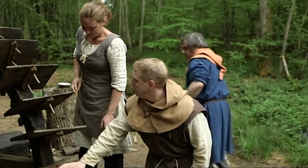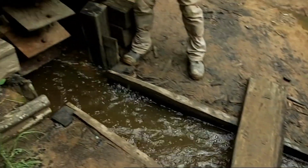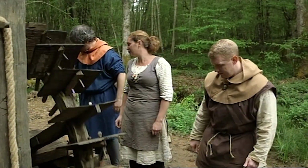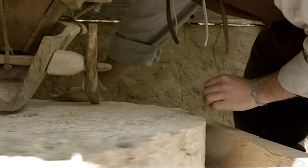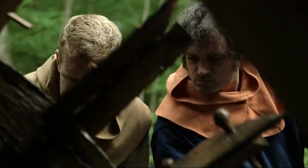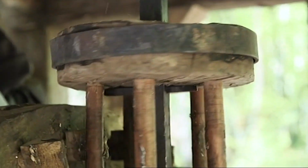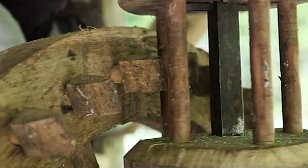But there's a problem. The mill wheel isn't turning nearly as quickly as it ought to be. It means that we don't have enough pressure. Right. So the grain isn't coming out. No, it's not going down. It's all from wood, so it's a lot of friction everywhere. So resistance, and we have to find solutions.